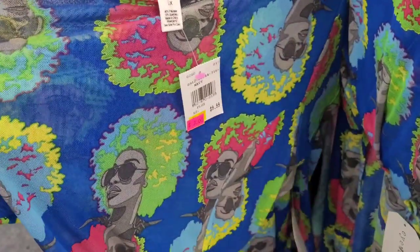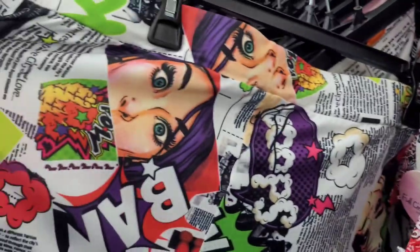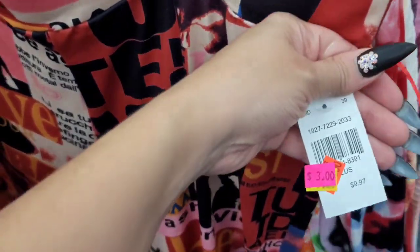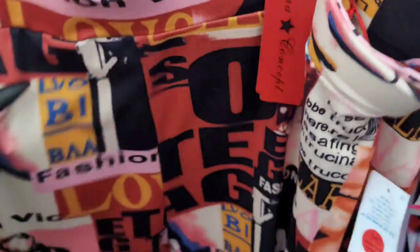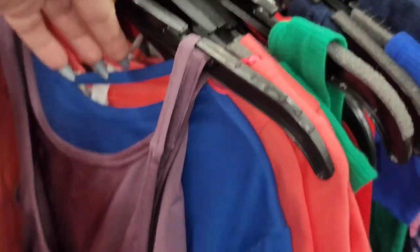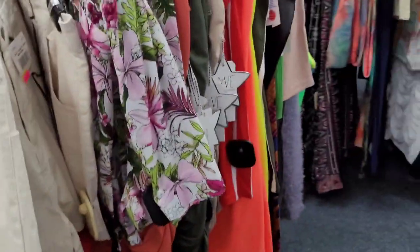These are cute. Mesh. Clearance. Let's see, shorts. This stuff is gonna fit me too big already. I need something smaller. These are cute. How much are these? $3. These are cute. I like these a lot. What size are these? 3X. They feel so soft. But of course, not my size. Everything is $3. $3 stuff here, you guys. Actually, let me go look at the jewelry because you guys know how I feel about that.